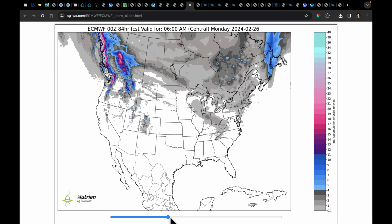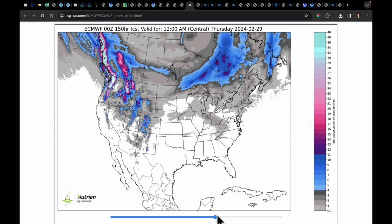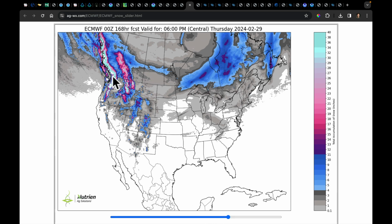European model. There's the snow, 1 to 2 inches right in through here, maybe a spot of 3. Then we get into when the systems come in the northwest. That's 1 week out on snow. Look at that. Boy, do we need this. What follows that system? Maybe here, maybe some snow here.